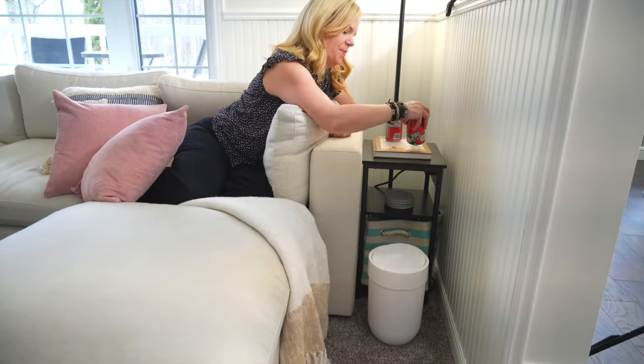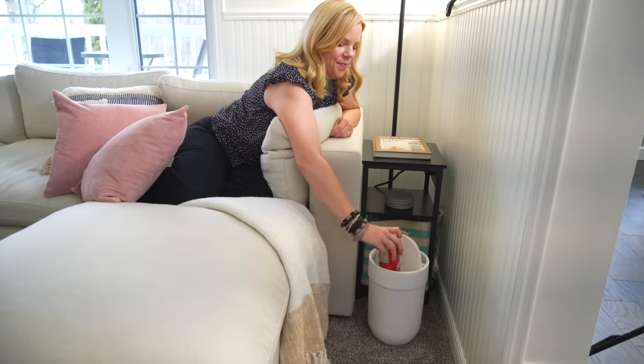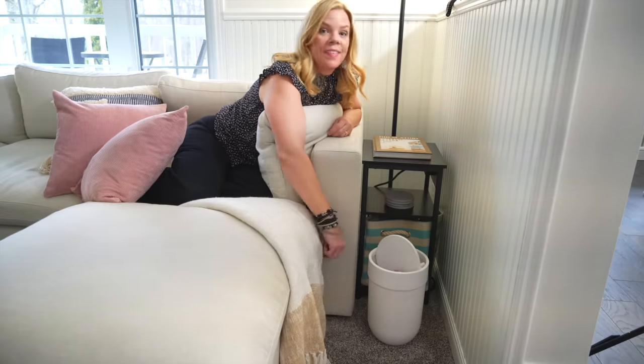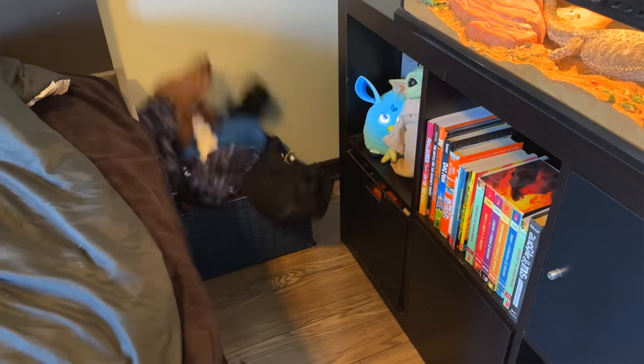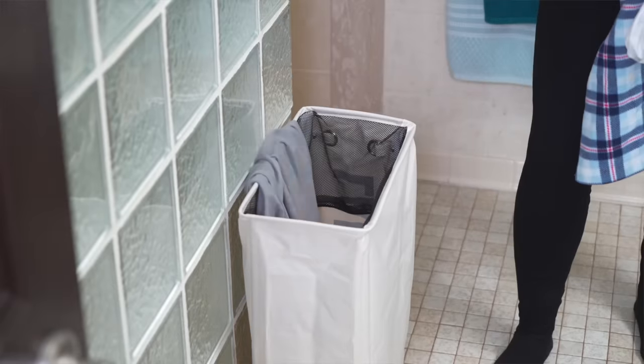Or if you're putting pop cans beside the couch, put a recycling bin right there. Put a laundry hamper where you toss your clothes on the floor, where you're making a pile. That's where your laundry hamper should go.